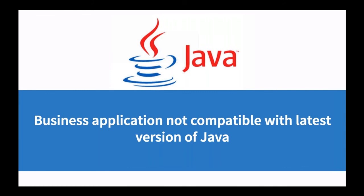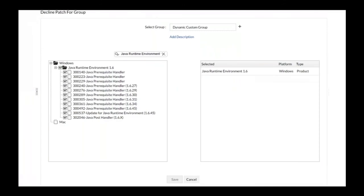Here is the third question, which actually comes from a different dimension. Here they say there are certain applications which should not be patched. My in-house application does not support the latest version of Java. So how do I ensure that the in-house application is not patched with the latest version? So here is an answer. We have a feature called decline patch.